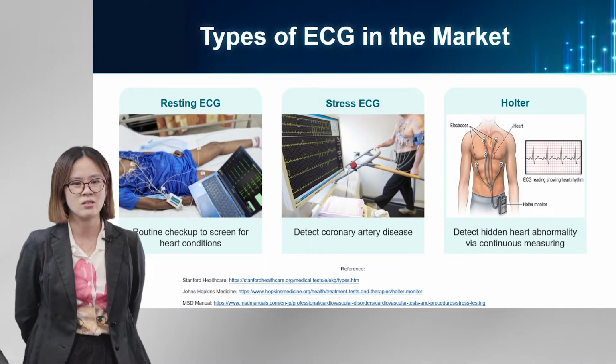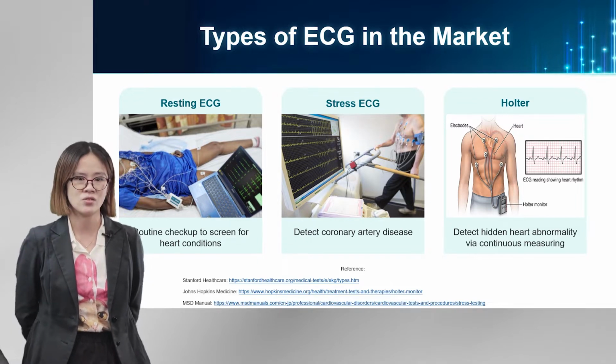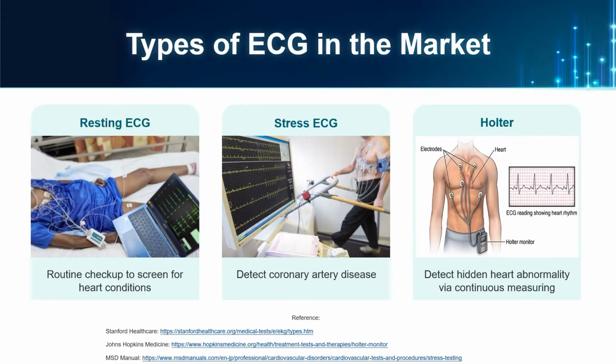Yes or no, because based on different situations, different types of ECG examination will be taken. What you just mentioned would be the resting ECG, which requires the patient to lie down and take a measurement. This is for screening the heart condition as a routine checkup. If you are suspected to have coronary disease, you might need the stress ECG test, which is taken during exercise, usually on a treadmill.